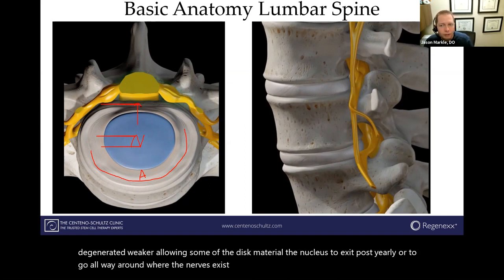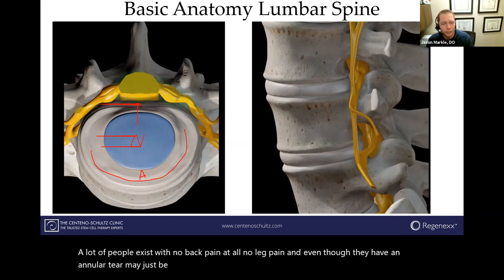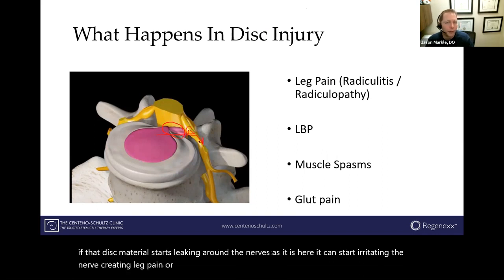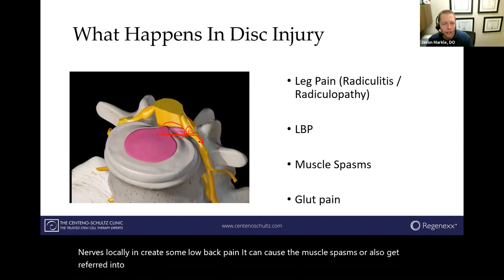Now, a lot of people exist with no back pain at all, no leg pain, and even though they have an annular tear, it may just be there without being symptomatic, and some people actually do create some symptoms because of this. Those symptoms can vary in what patients feel. If that disc material starts leaking around the nerves, it can start irritating the nerve, creating leg pain, or what's called radiculopathy, quote unquote sciatica. It can also just irritate the nerves locally and create some low back pain. It can cause muscle spasms, or also get referred into your lower glutes and the back part of your pelvic bone, creating pain.